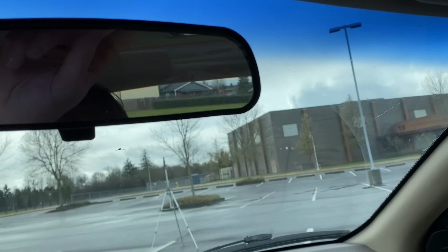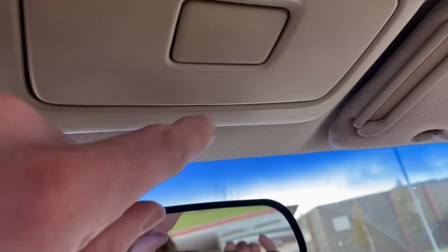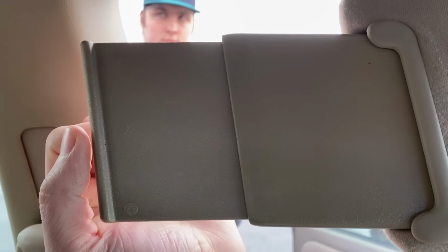This one has this, this is for a garage door opener. You can put it in there and then you can push it. Overall, very simple interior. It does have the sun visor extenders, as you can see here.